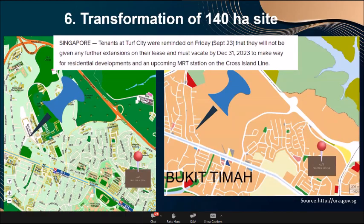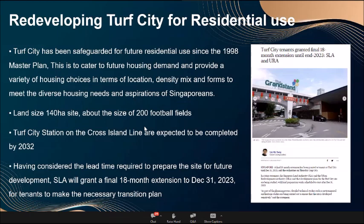So if you see Turf City, it's been zoned residential for very long, but now they have decided to terminate everything. The land size of Turf City is 140 hectares. You know how big this is? I also have no idea, that's why I went and Googled. 140 hectares is about 68 Watten Houses. If you divide it by 220,000 square feet, it's 68 Watten Houses.